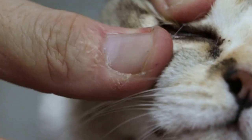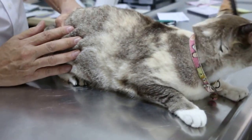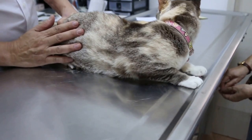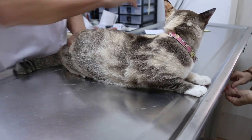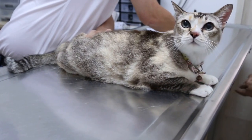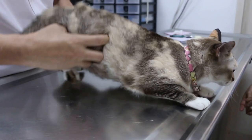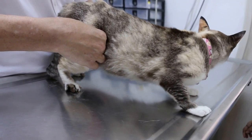Okay, not congested. We have taken the temperature, no fever. We have taken the weight, and the weight in this case is thin. Then the respiratory rate, have a look. Respiratory rate is normal, about 40 per minute. Any coughing? No coughing, no sneezing. Then I check the pulse, the stroke volume and strength.